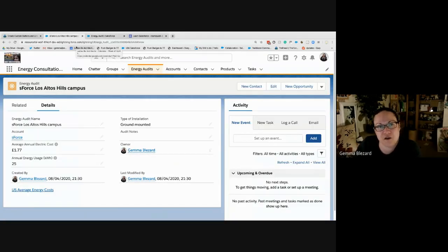If you wanted to put in, let's say you've got a holiday request form and you wanted to create a custom link that will allow people to click on a holiday request form that's held within your work's intranet, then you can do that. But try and make sure that it's relevant to the context that you're looking at. So at the moment we're looking at energy audits. We don't really want to be putting an HR request link onto an energy audit necessarily.